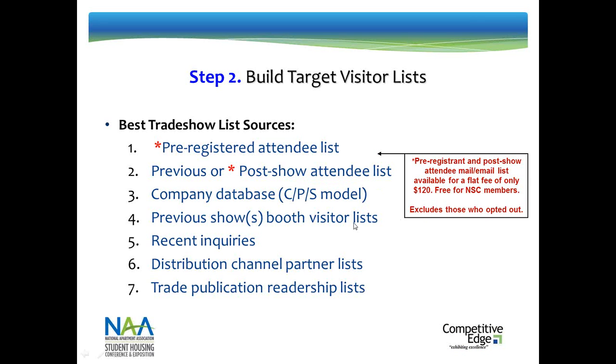Okay, so NAA makes available the pre-registrant and post list, and it's ridiculously cheap. It's $120. And what's amazing here, and this surprised me, is that it also includes email addresses for those who opted in. It doesn't include them for those who opted out. Now, if you're an NSC member, you get this list for free. If you're not an NSC member, it's $120. You'd have to be crazy not to get that list and use that list, okay?